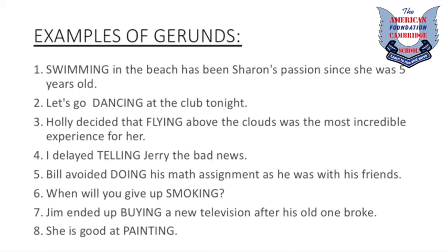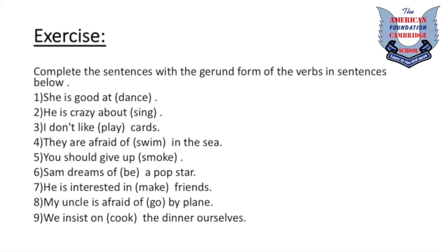When will you give up smoking? Jim ended up buying a new television after his old one broke. She is good at painting. So here I have given you an exercise to complete. Question: complete the sentences with the gerund form of the verbs in the sentences below. Number 1. She is good at dance.